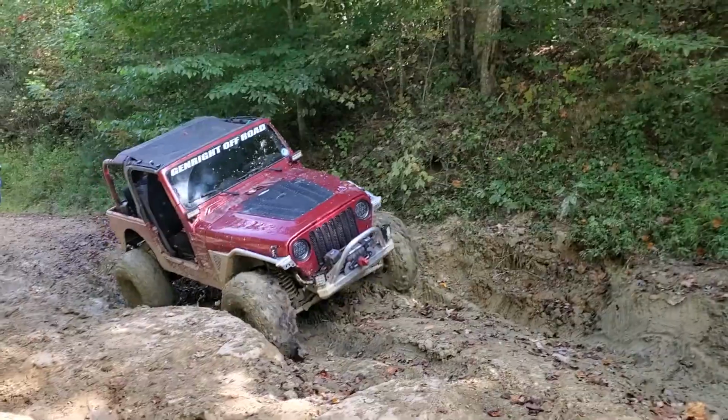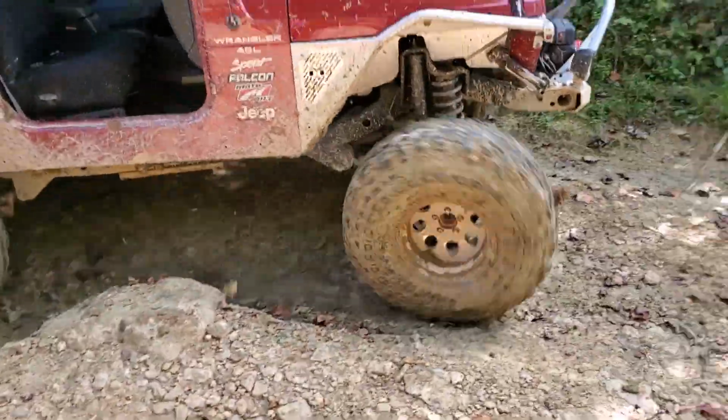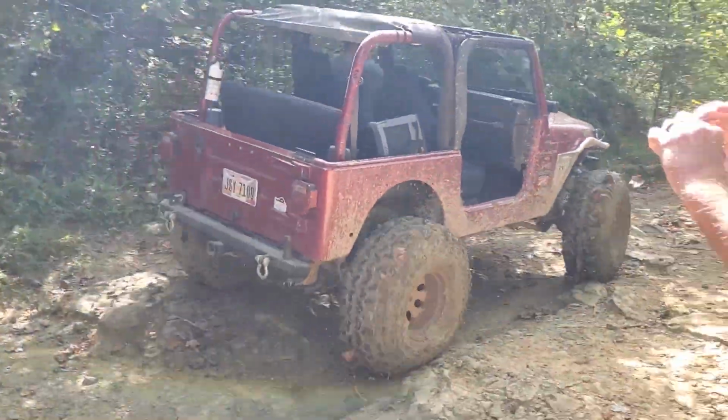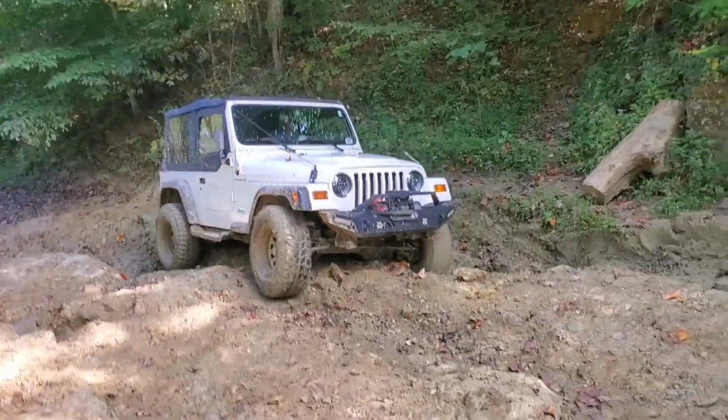There's a mud hole right there if you carry on through it. And there it is, he's up and out. Now we've got the final guy on the smaller tires. I sped this up a lot.